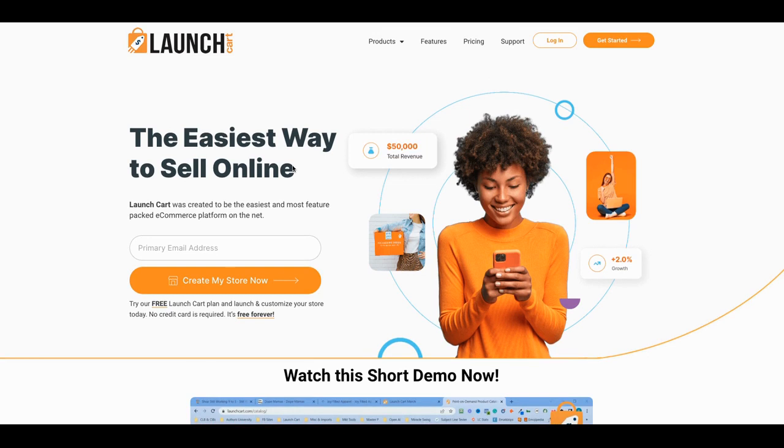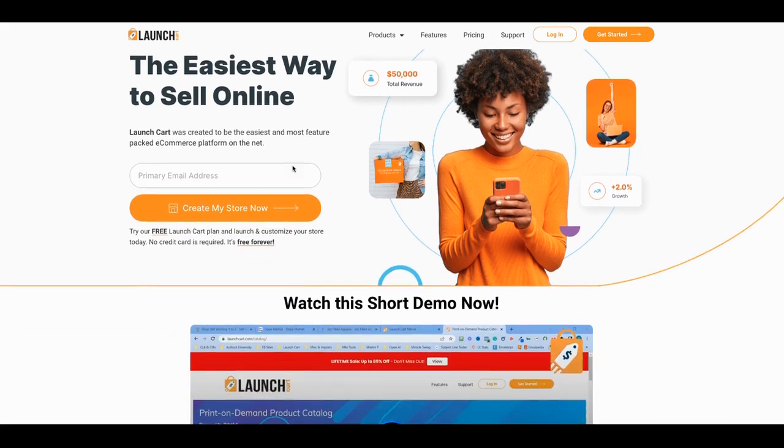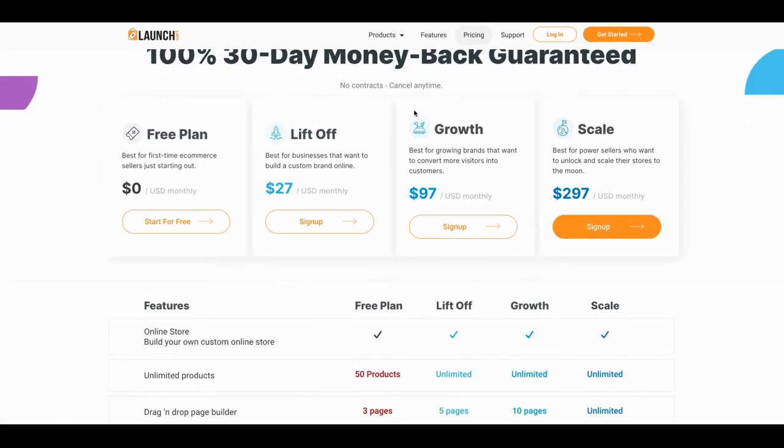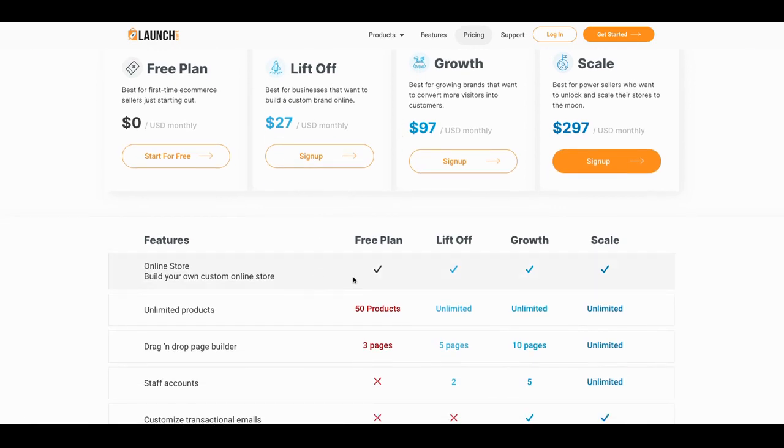Also, they're going to be launching a way for people to create and sell stores too, that you can create for people. So what I wanted to show you was on here, I wanted to show you their pricing. All their pricing, it's just for 1 store, right? Build your own custom online store.